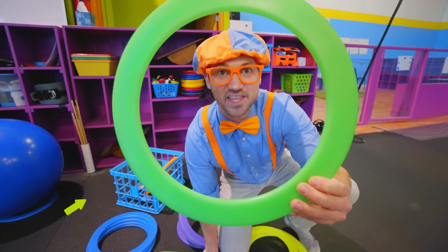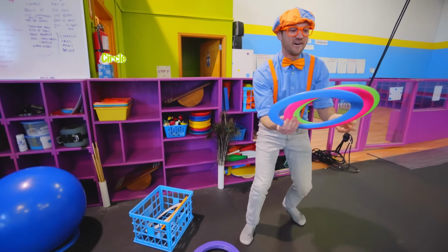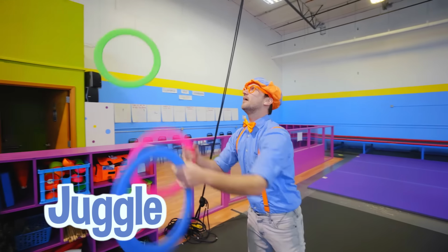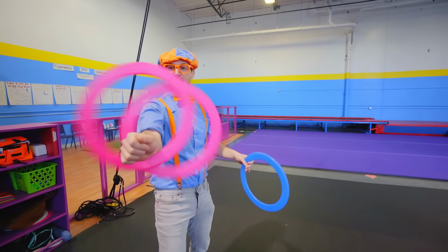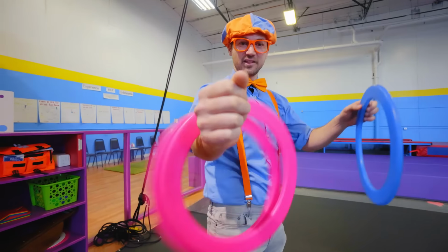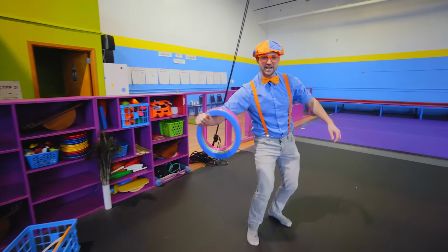Hey, what shape is this? Yeah, a ring is a circle. Check it out. Whoa, maybe I can juggle with these. Here we go. Whoa, I dropped one. That's funny. Check it out. You can even spin them on your arm. Whoa. What if I tried that with a lot of them? This is gonna look so cool. Ready?